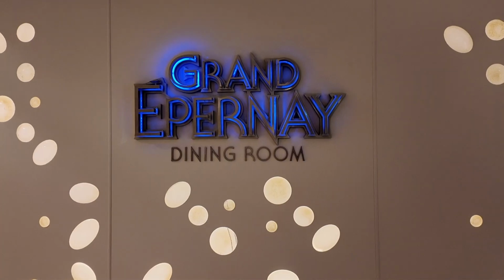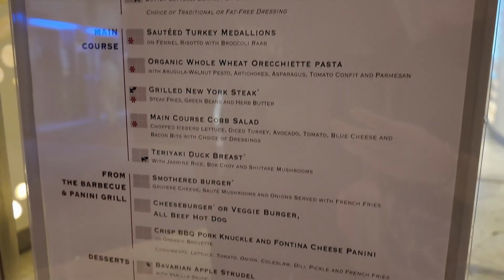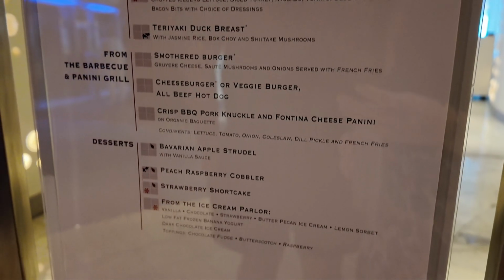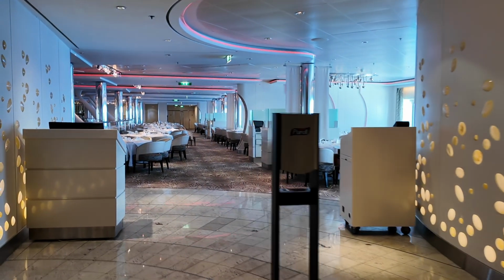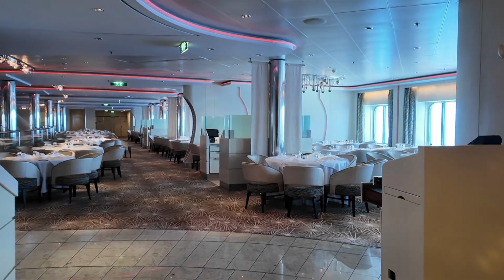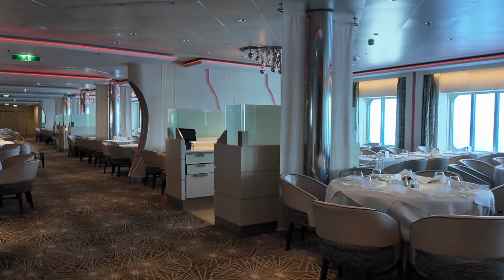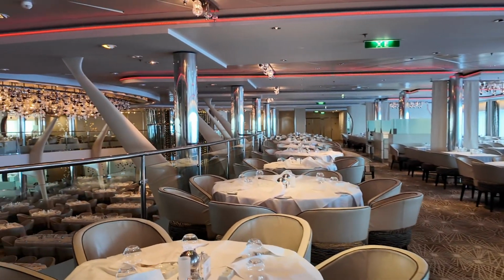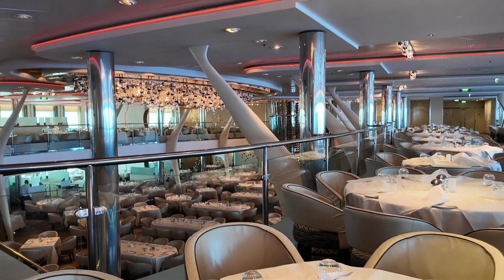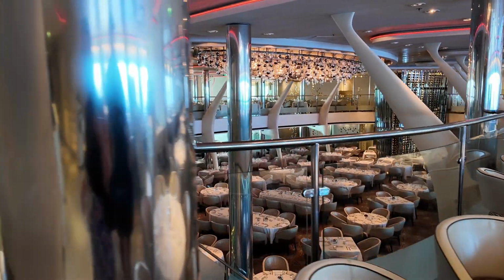Now going down to floor number 4, this is where you're going to find the main, more elevated dining area, the Grand Epernay. You can make reservations for this place. We ended up selecting anytime dining, which I highly recommend. It means that you can go on a more flexible schedule because there is early dining and late dining, which really does restrict you to what time you can actually go into this restaurant. So as soon as you possibly can, make sure you select anytime dining so that you have a little bit more flexibility. I thought this space was really nice, really elegant, more white tablecloth.